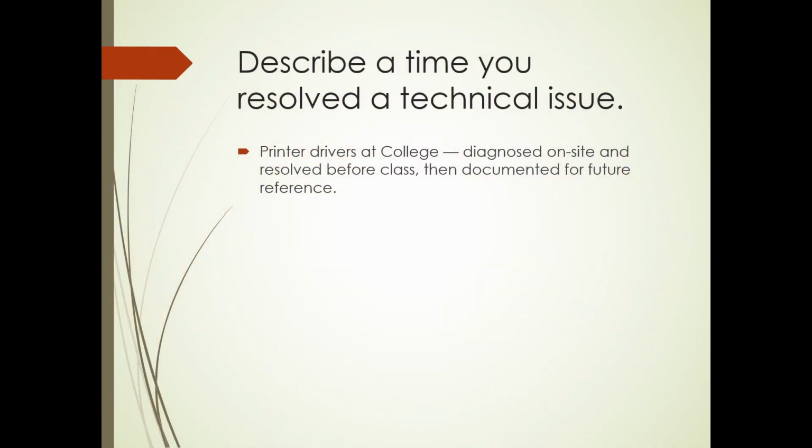Okay, describe a time where you resolved a technical issue. One thing that sticks out the most to me was during my IT help desk era. A professor kept paging me for help with their printers. A ton of special characters were being printed out, and it turned out that the driver was not up to date. So I needed to update the driver of the printer. I had to get the installation of the driver on a separate computer, transfer it over to the printer with a USB, and then update the printer manually. I was able to diagnose that on site, resolve it before their class started, and then document my process for future reference.